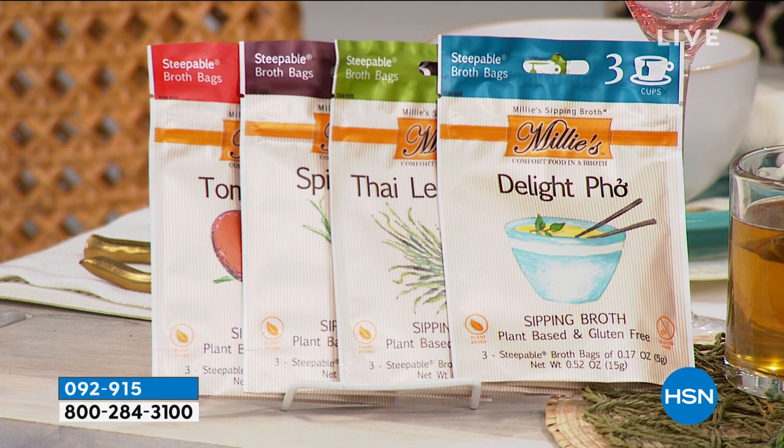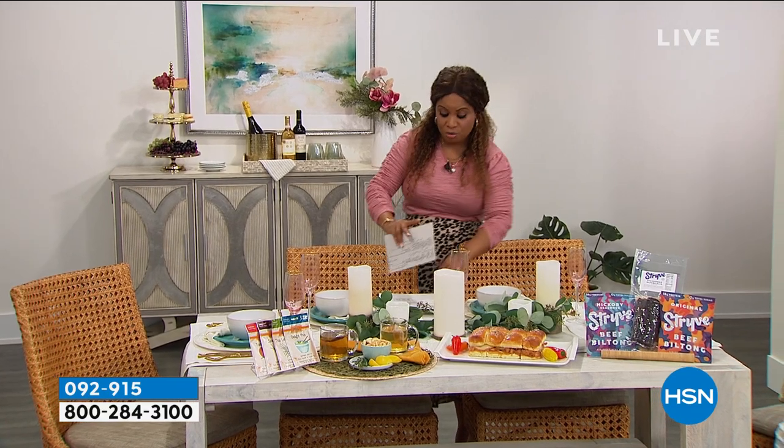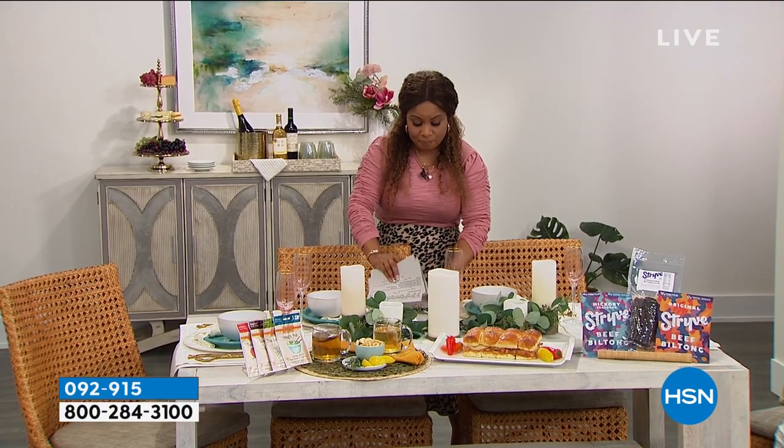They are so delicious. There's a spicy tortilla, there's a Thai lemongrass, and there's tomato basil. If you ordered that the last time, please call me and let me know how you love it. I'm going to order this time. I got off the air and completely forgot. I love that product. We have that for you on single ship as well as on auto ship. So that's going to be coming up.